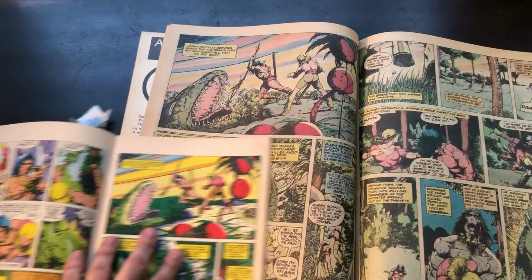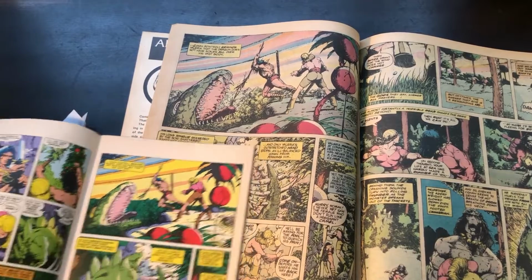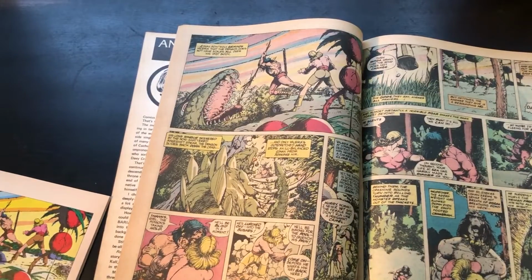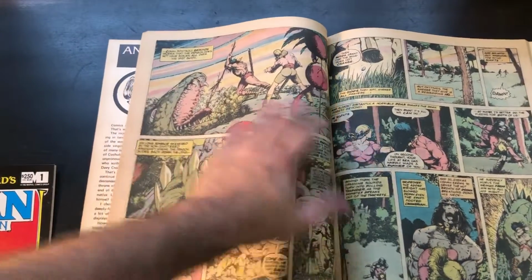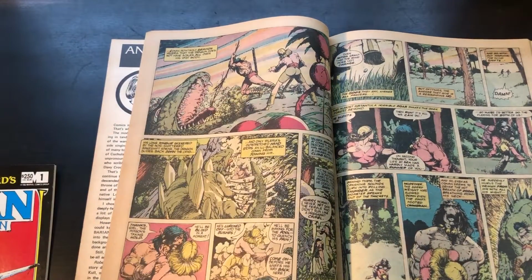Yeah, it's a little rough, isn't it, folks? Anyway, I still like the coloring. It's just, yeah, if this thing were a different color, it would definitely stand out more.